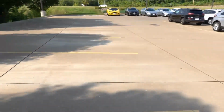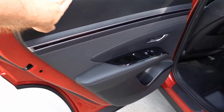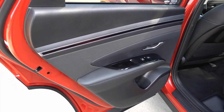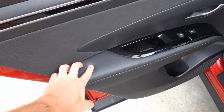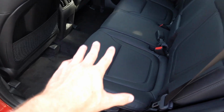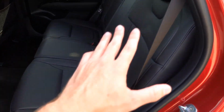Let's go ahead and check out the back seat. So here in the back of the Tucson, most of the materials are going to follow through. Now you do have hard touch plastics on the top of the door panel, but the rest of the door panel is going to have the same materials as the front, including that accent gloss black around the door handle pull, padded armrest. You do have 2-stage heated rear seats for the 2 outboard seating positions. So that's very nice. The rear seats do recline via this lever here for the seat backs.